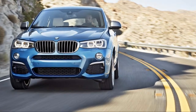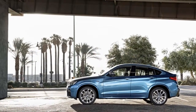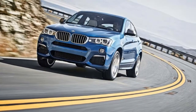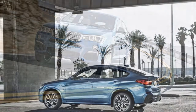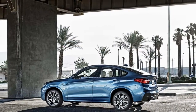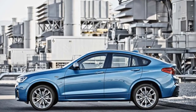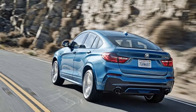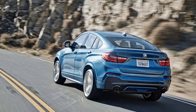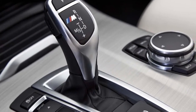The base engine in the X4 xDrive 28i is a Turbo 4 rated at 240 horsepower and 260 pound-feet of torque. Its specs are on par with the Porsche Macan, with which it competes, but the BMW's mill is more familiar to us. We like its power delivery, its rorty behavior when called upon, and its willingness to calm down.